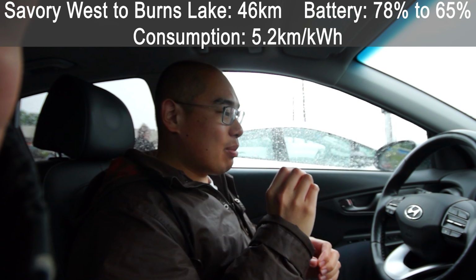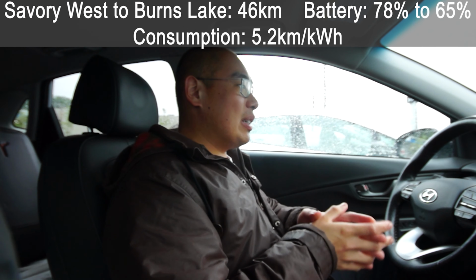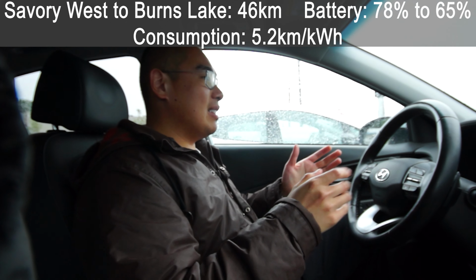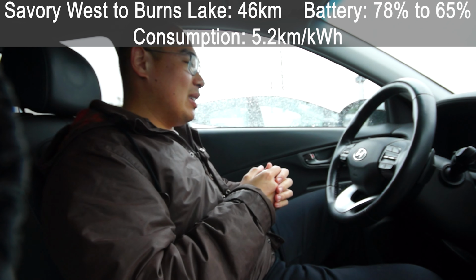So we have arrived in Burns Lake. We're gonna plug in now and we're gonna charge until probably 90%. We arrived with 65%. Our consumption is pretty high, it's 5.2. And that's okay because given this weather, this temperature and up and down hills, I think it's okay consumption, 5.2 kilometers per kilowatt hour. So let me go and plug in.